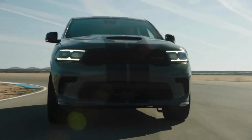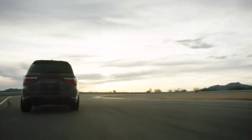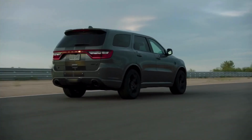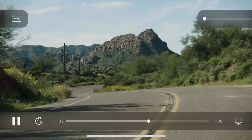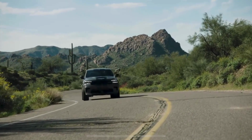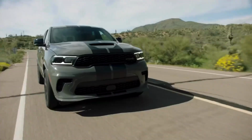Also, not only is it fast, and you can put your whole family of 7 people in there, you can also use this thing to go towing, man. So if you got a boat, bike, ATV, anything, just know this thing can tow up to 8,700 pounds, which is pretty impressive, man. I will say, that is pretty impressive.